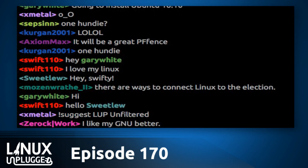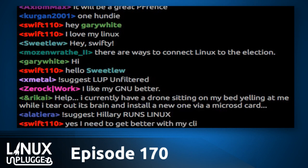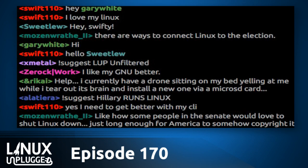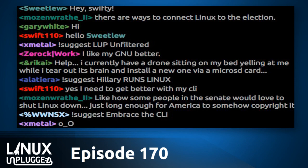I said it. Don't be scared. Don't run away. We're going to embrace the command line. Also, if you're using FileZilla, knock it off. Stop it. We got something you should know about and a replacement product or project. Something like that. It's been forked. Somebody got hacked and it motivated them to fork FileZilla. Ooh. Yeah. We'll tell you about that.